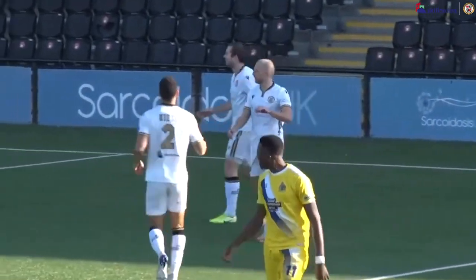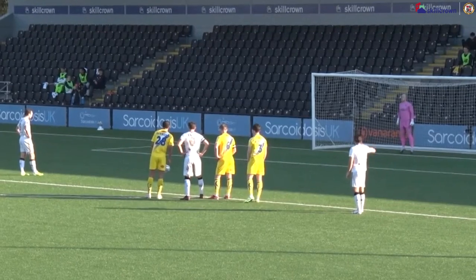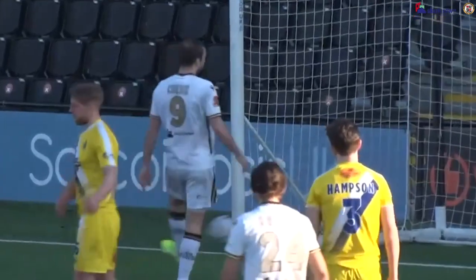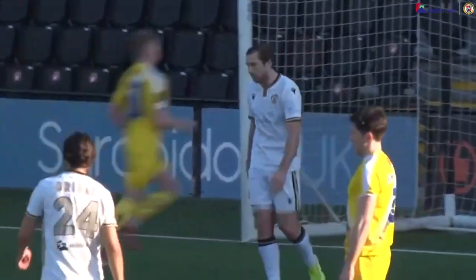Brilliant work from Jack Bridge against Tony Thompson from this spot kick. Referee Sonny Gill blows his whistle. Up steps Michael Cheek and scores right down the middle. Bromley 3, Altrincham 1.